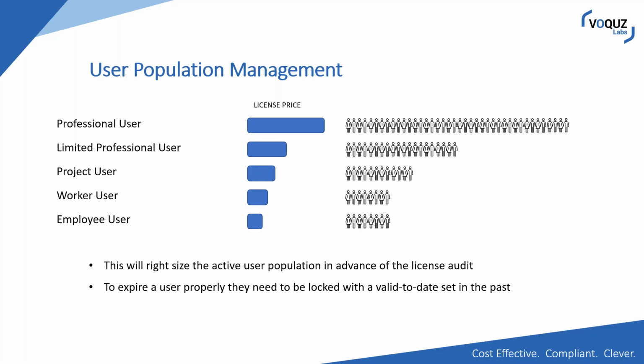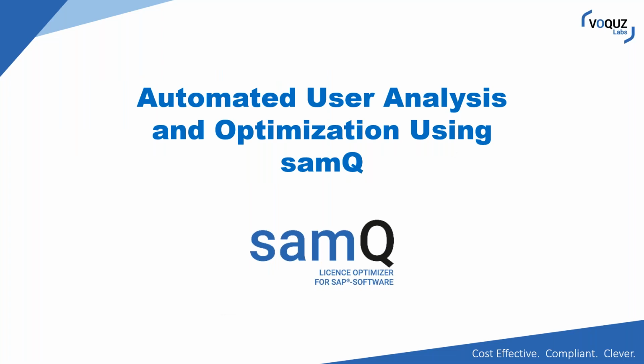So administratively, you have to have everything up to date and up to scratch in order to make sure you're not over-consuming or inadvertently consuming too many licenses or too expensive licenses. So if not administered properly, accounts can continue to be counted by USMM and therefore subject to licensing. So automated user analysis and optimization using samQ.